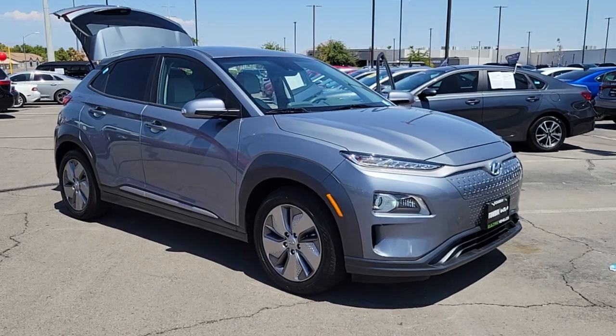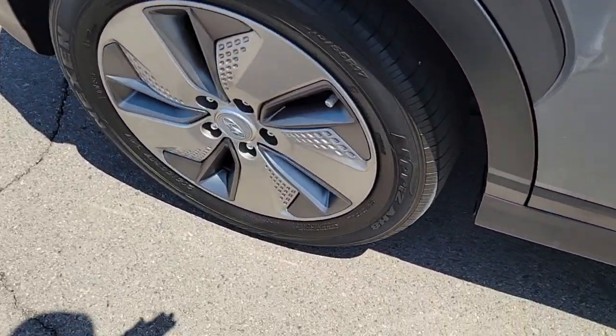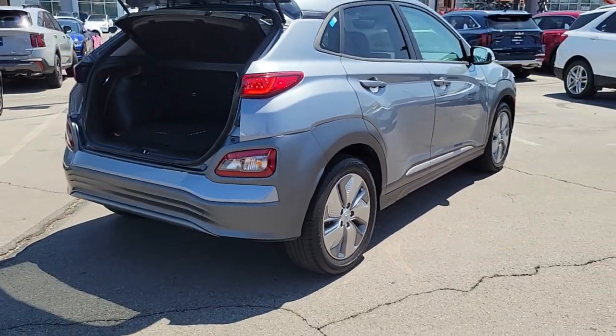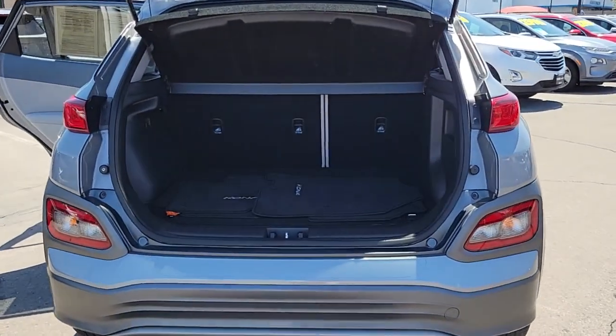Can you see yourself in the 2021 Hyundai Kona Electric? With less than 30,000 miles on the odometer, this vehicle stands out from the rest. Here's a Hyundai Kona Electric, the connected and versatile all-electric SUV that brings a fresh, eco-friendly vibe to every outing.